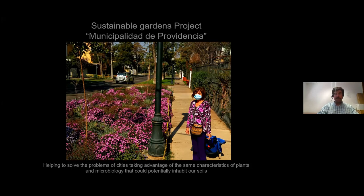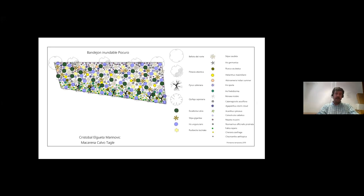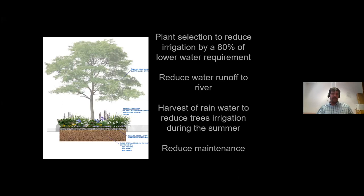That was the very first that we did in 2019, which was a plant community made with Mediterranean native steppe plants. And the idea was a plant selection to reduce the irrigation needs by 80%, so with lower watering required plants. And at the same time, we wanted to infiltrate as much water as we could, because what usually happens, like everywhere, is we have the rain, but because of the concrete, all the water goes into the river.